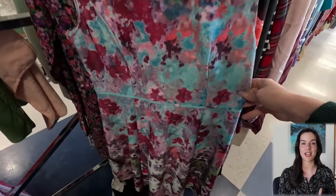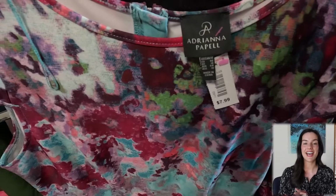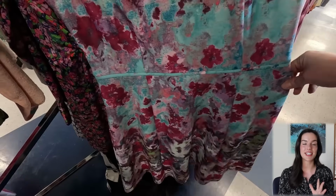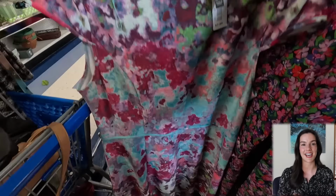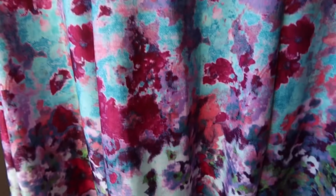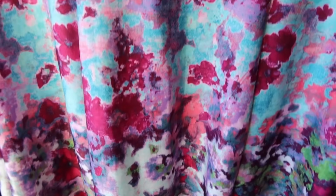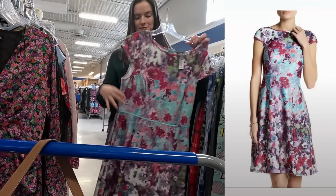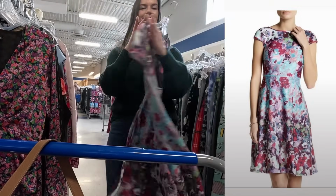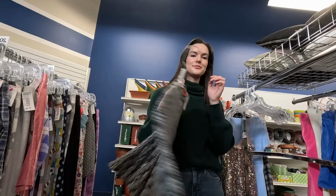And here's a beautiful dress from the brand Adriana Papell. And I do like to find this brand, especially in their dresses or in their larger sizes. This one is a size 14, so it's a really great size. And it's this beautiful fit and flare style dress. It has this abstract floral print, very stunning. I love how colorful it is. This is gonna be a really great dress for somebody to wear to an event or as a wedding guest. And I'm gonna price this for around $45.